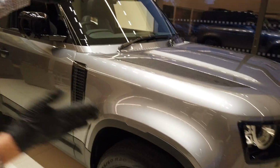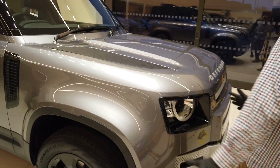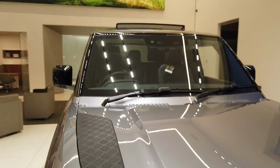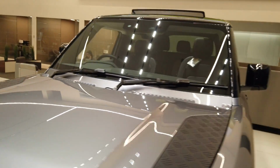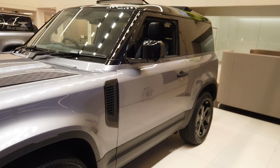I'm pretty sure this bonnet's the same. We've got the same checker plate. We've got the same headlights. I can't see anything different. If you saw this coming down the road in front of you, I don't think you'd know that was a 90 or a 110. Right, I think that concludes our whistle-stop tour.